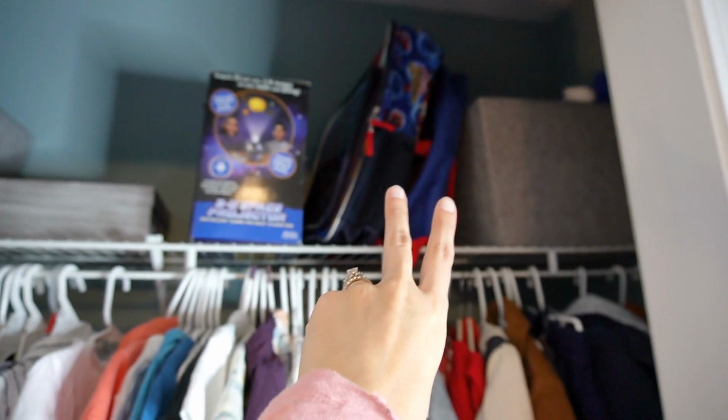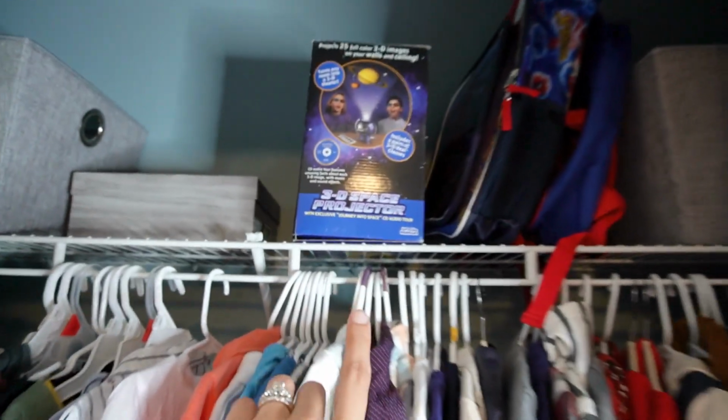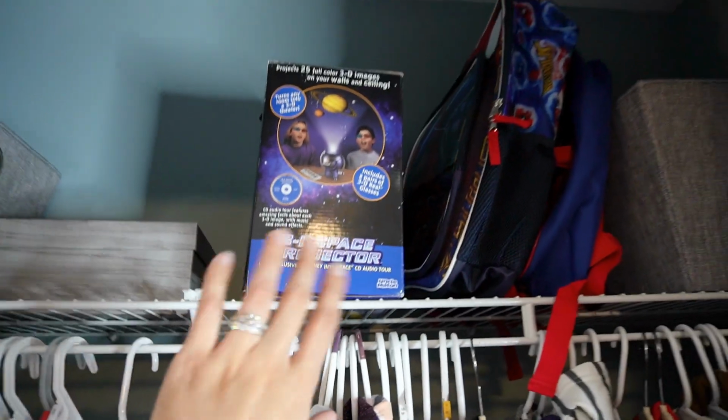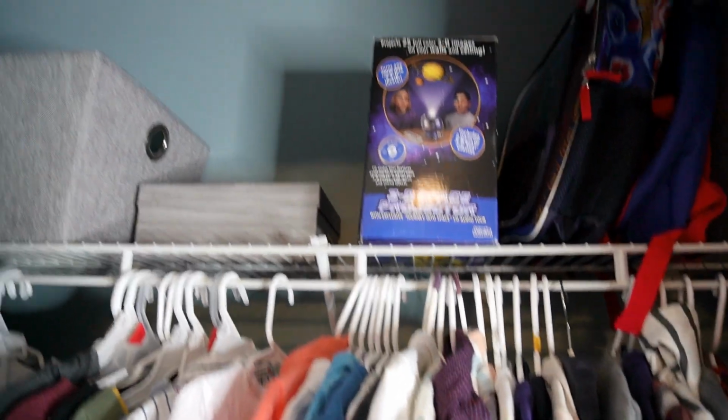We have 2 backpacks for him, either for daycare or when he gets to elementary school. This was mine as a kid. It's a 3D space projector, so we're going to be doing that at night. Just an extra box to store cards that he gets for his birthdays, things like that, because I'm sentimental that way. I know a lot of people just toss them out. I mean, he can do what he wants when he's older, right?